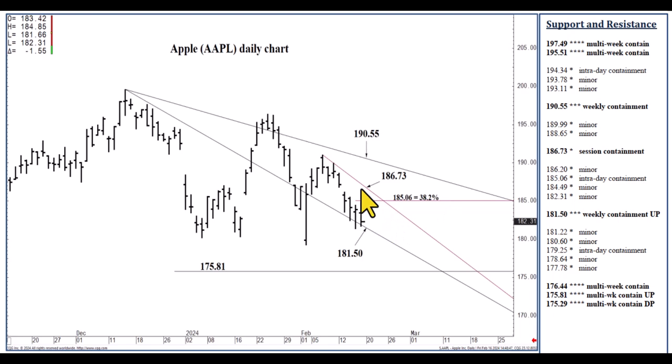This is a solid day trade right here, buying 181.50, selling 185.06, and vice versa. Pushing through 185.06, 186.73 is likely today. And that is a newly formed descending two-thirds speed line that is based in part on Thursday's low against this preceding high from earlier in February. It can contain session strength.